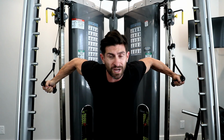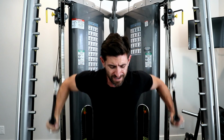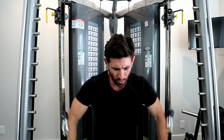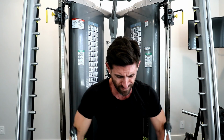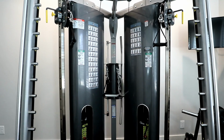Notice that my arms are not straight, they're not locked, and they come back at a diagonal right there, and down and squeeze, and down. What I'll shoot for is 10 to 12 reps. When I'm finished, I'll set it down and go directly into the 4th exercise, which I love, which is push-ups.